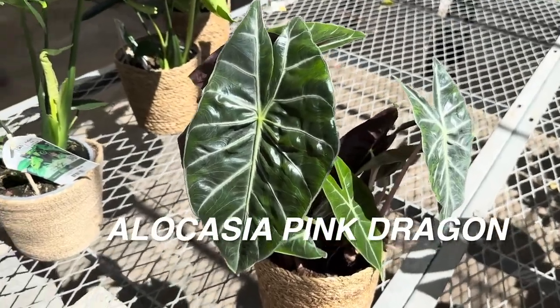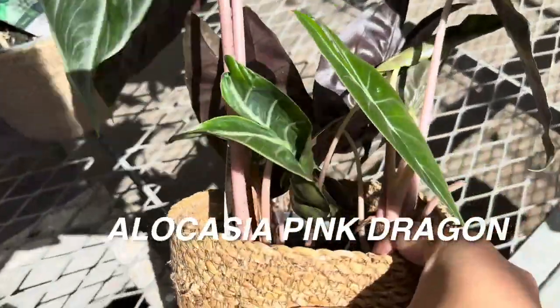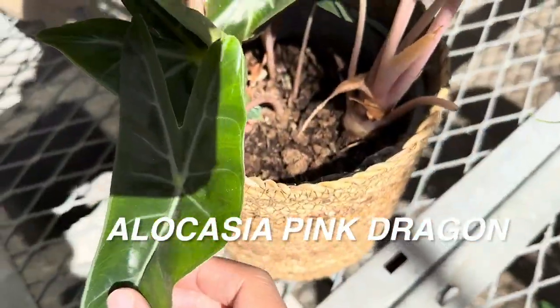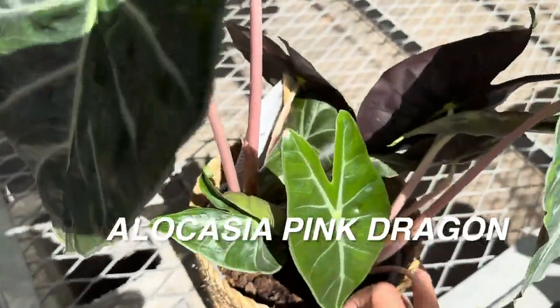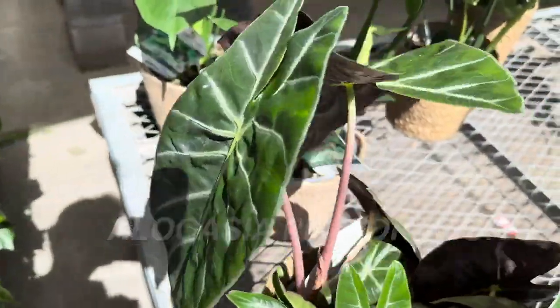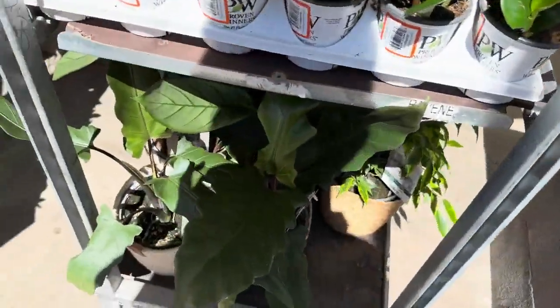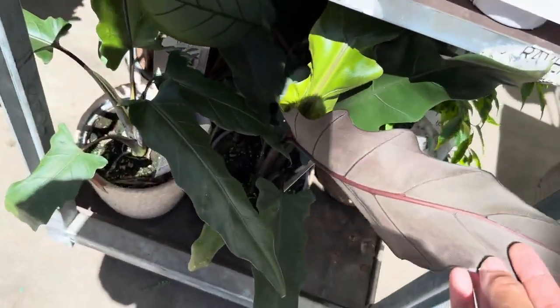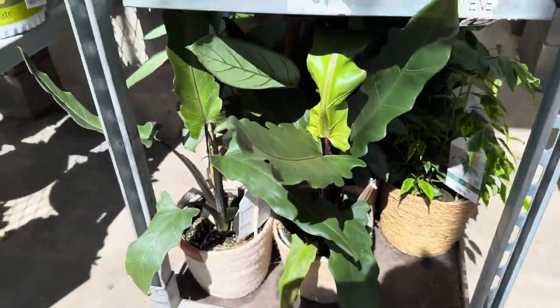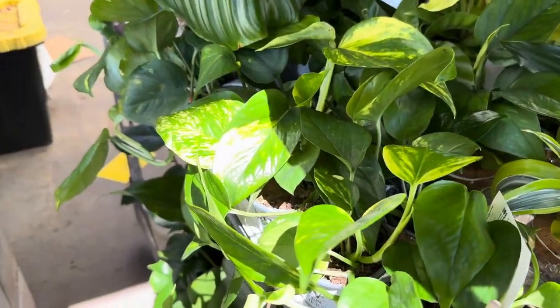And you can see here what a gorgeous looking Alocasia pink dragon. Love the purple undersides of the leaves, and I love the pink stems. This one has several little babies coming out of it, and that's what I like about Alocasias. Somebody asked me what the it plant would be. I think Kathy, my very loyal plant fam from Canada, asked what I thought was the it plant for this year, and I do believe it's going to be variegated Alocasia.